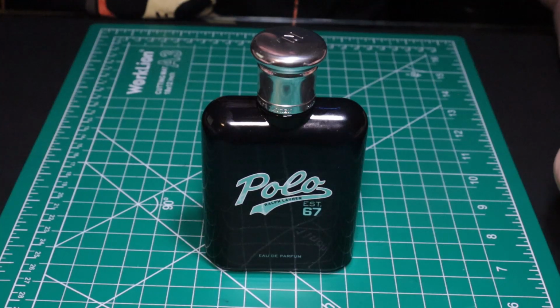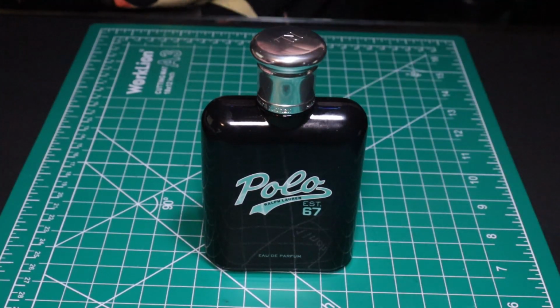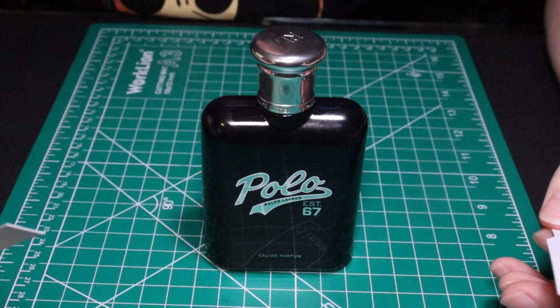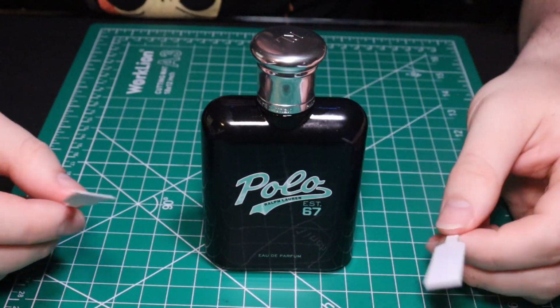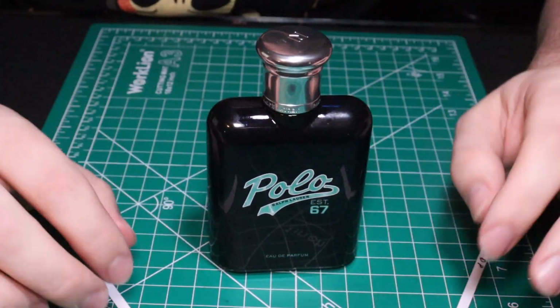It's more youthful. The EDT is a little more youthful. The EDP is just more rich. To me, it's better blended, and overall, just a better option. That's kind of where I'm at.